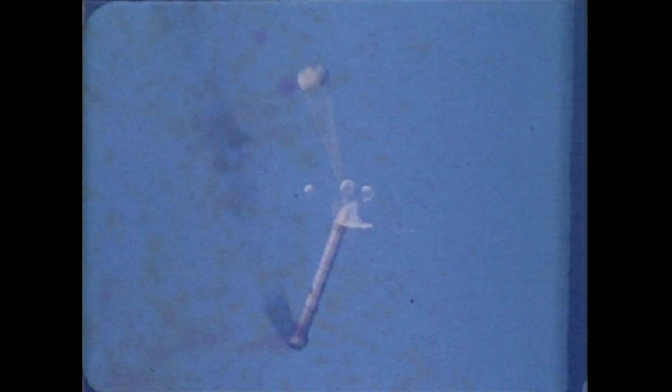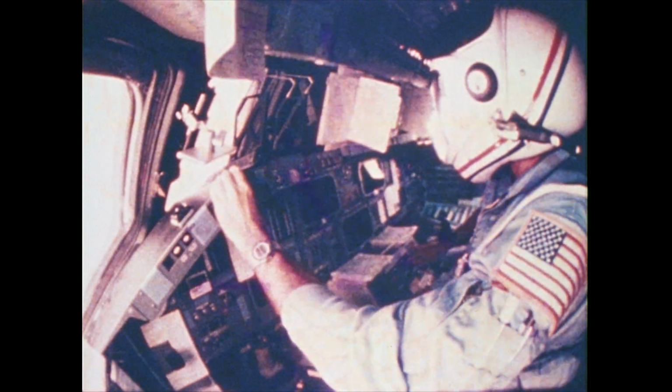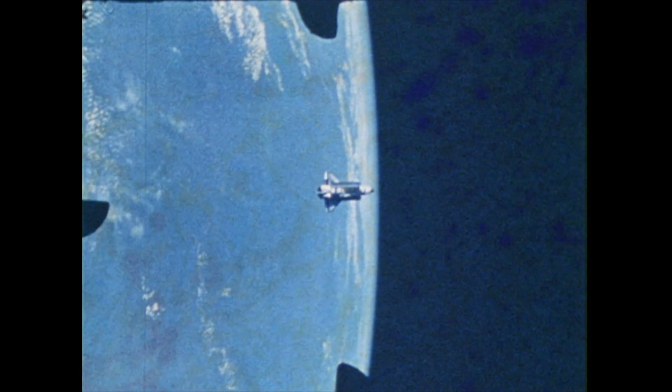Within 2 minutes, the shuttle reaches an altitude of 25 miles. The used-up solid boosters are jettisoned. As the huge casings fall toward Earth, a series of parachutes are released to slow the descent. The casings will splash down in the ocean about 60 miles east of the launch site, where they'll be recovered for reuse. 8.5 minutes into the flight, the external fuel tank is separated from the orbiter. The external tank disintegrates as it falls through the atmosphere into the Indian Ocean.